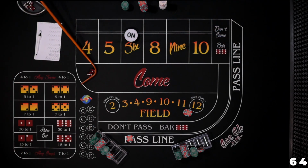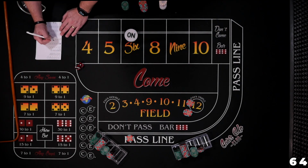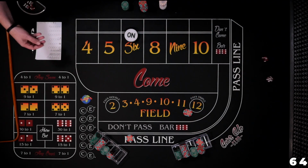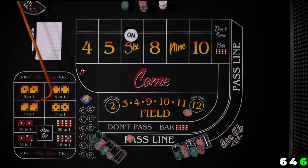4. 4 easy. It's a field winner. So no bet, or no. Yes, we'll bet. No bet. All right, we'll rack that up. Here we go. 6 easy, point hit.